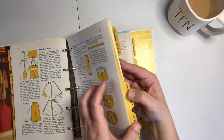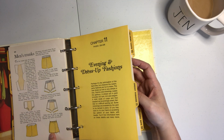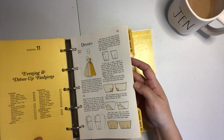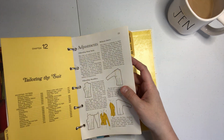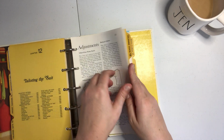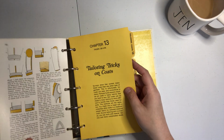Then, let's see. Uh-oh, you can sew you man some underwear while you're stuck at home right now. Or you can make you a dress. If I sew my man some underwear, he would die. Oh goodness, he would laugh.